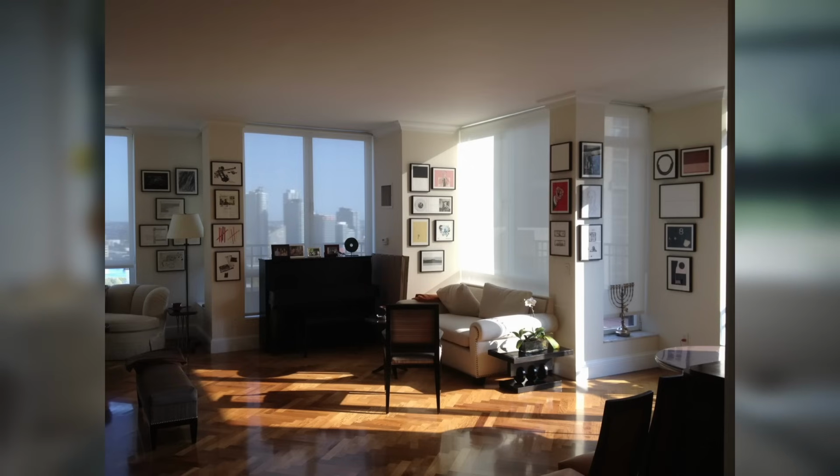Clients always want to fill a space. They feel compelled to put things in every corner. And there is something so beautiful about nothingness. And there's something so decidedly different and chic about emptiness. And so what you want to do is have that balance. You want to take a pause. You want negative space.